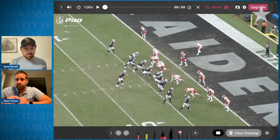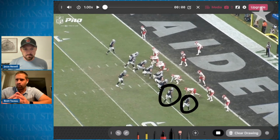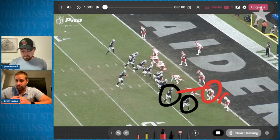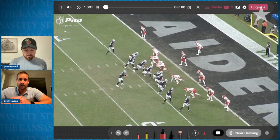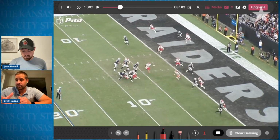Right. So this is the fourth down stop there. I think it was early fourth quarter that we touched on, where the Raiders are basically trying to run a two-man pick rub concept, and the Chiefs are showing what looks to be man coverage. However, the Chiefs end up playing a man match technique to where this pick concept is no good because they pass it off. You can see he's going to run at the outside shoulder there, and they just play 2 for 2.